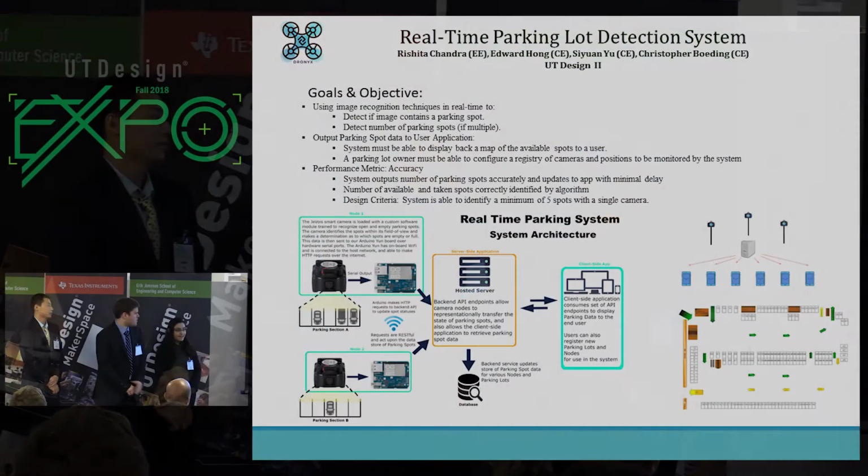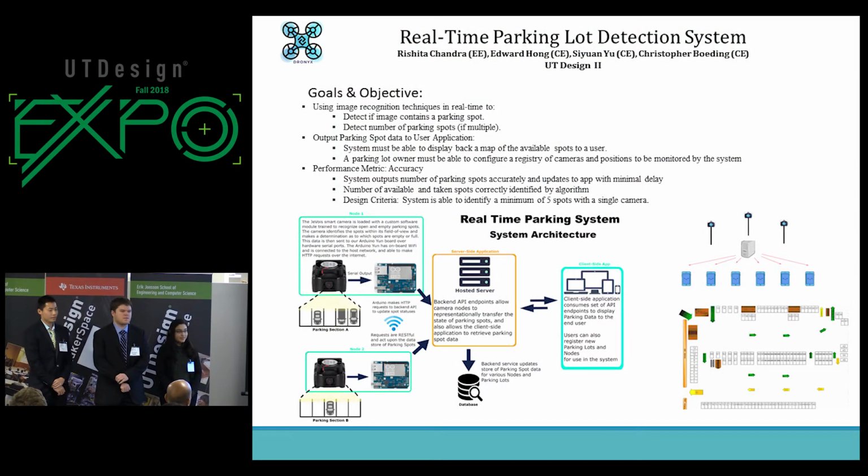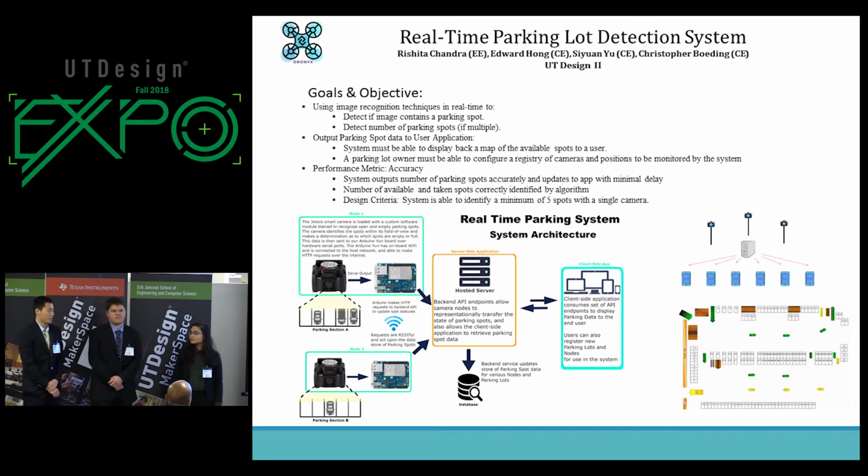So referring to the block diagram, our system starts with the camera nodes, which are positioned in front of multiple parking spots. These cameras will take pictures periodically, process the data, and send it to a server so it can be updated. These requests will be sent to an API via HTTP, where it can update the server-side application. The server-side application will receive the image taken by the cameras, and depending on how many spots the camera is watching, it will partition the image into separate parts and feed them into our machine learning algorithm to make a determination of whether the spot is empty or full.